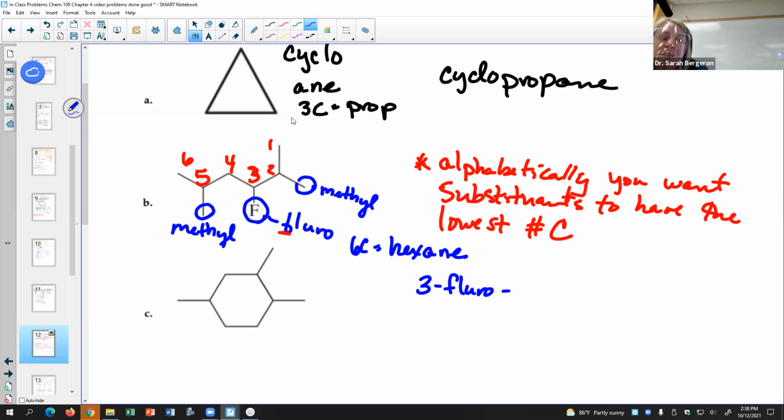Then what do we have? Go with the lowest number possible. 2, 5, but do I just do that? 2, 5? No, because that's saying 25. So I need to put a comma, 2, 5. I can't just say methyl because actually there's more than one methyl. There are how many methyls? 2, so it's dimethyl. And then parent is hexane.